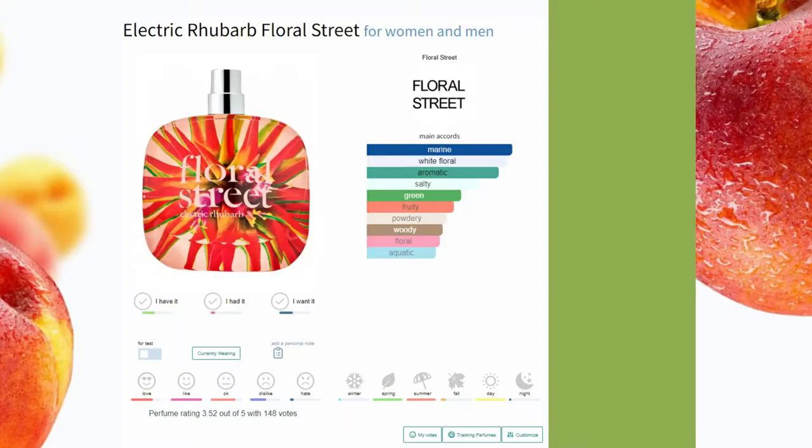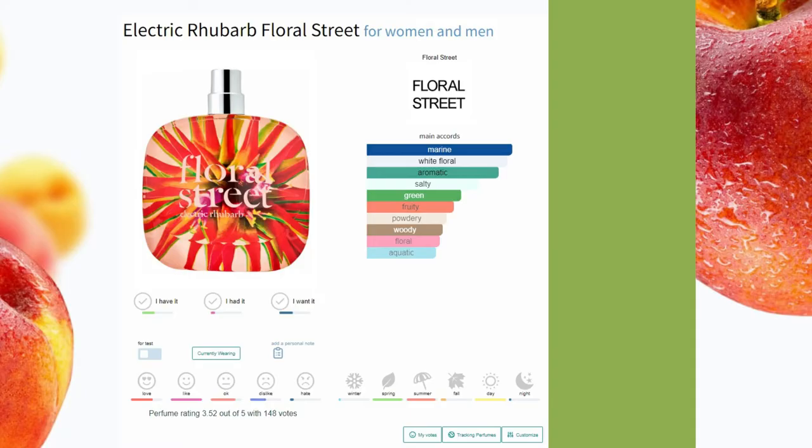All right. So its main accords are marine, white floral. Oof. Don't get me wrong. I have some perfumes with some white floral in it, but right. Aromatic, salty, green, fruity, powdery, woody, floral and aquatic. I'm a little concerned. All right, let's give it a read.